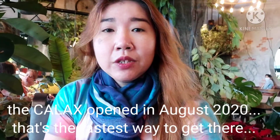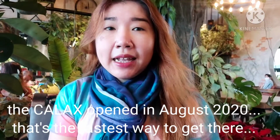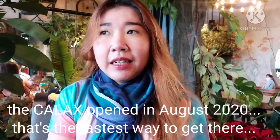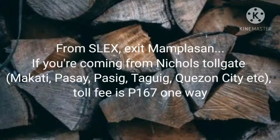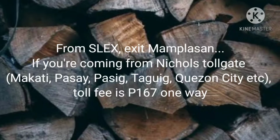To get here, it'll be so much easier to go through the Calax. They recently opened. It'll just take you about almost 2 hours if you're coming from the Makati area, but it could take as much as 4 hours too.